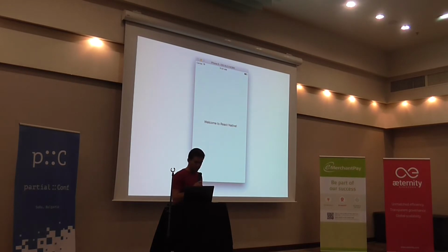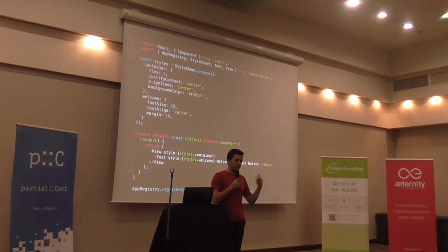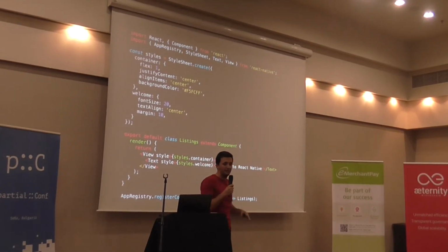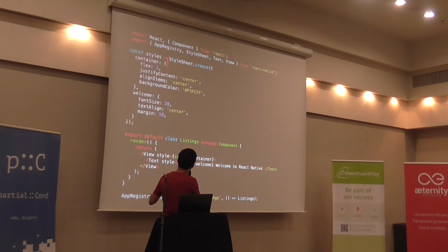But let's see what's the code behind this simple app. You've got a bunch of configuration and dependencies, as I said, but this is the essence. This is the index.js file that you receive. And yeah, you've got a couple of inputs. You've got something resembling a style sheet.